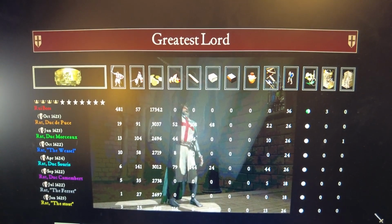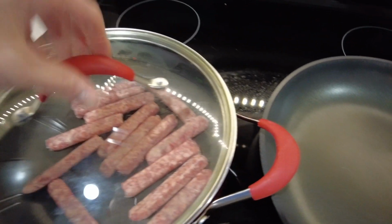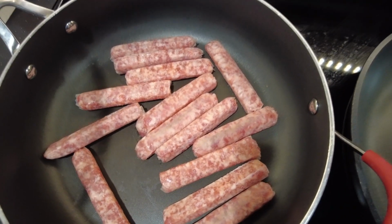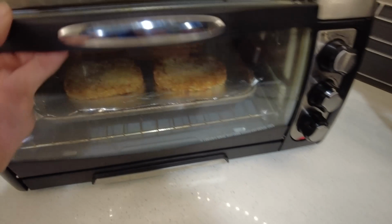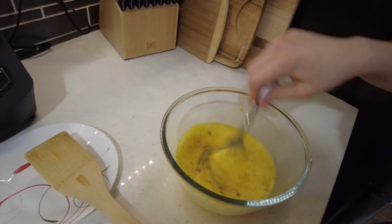Oh yeah. Let's see what's going on with brunch. I love these sausage. It's like the maple brown sugar, right? Yeah. Some potatoes, Trader Joe's hash browns. And we've got some Eggos. Yep. Excellent.